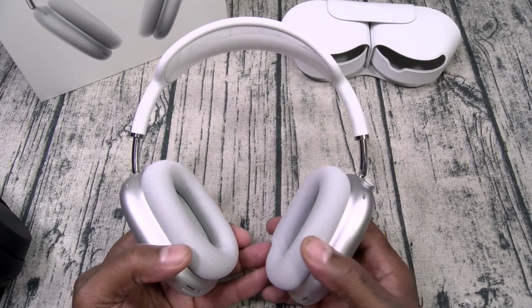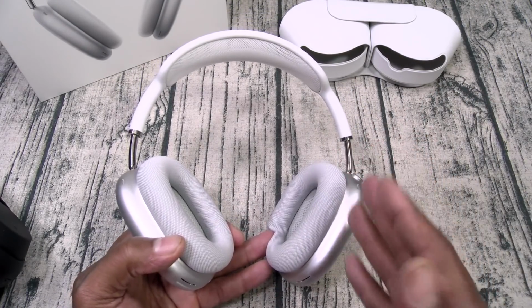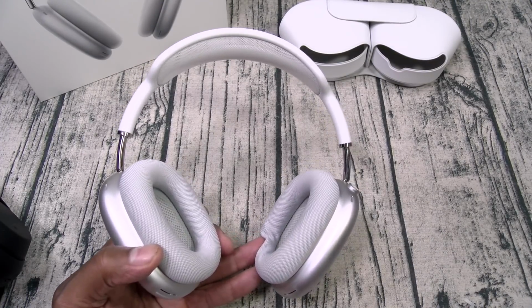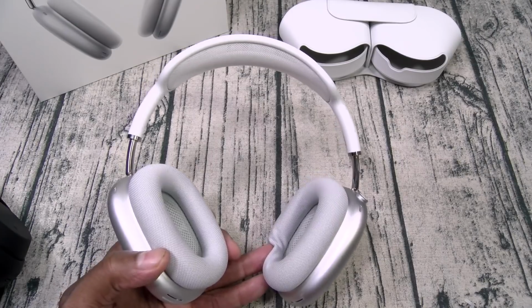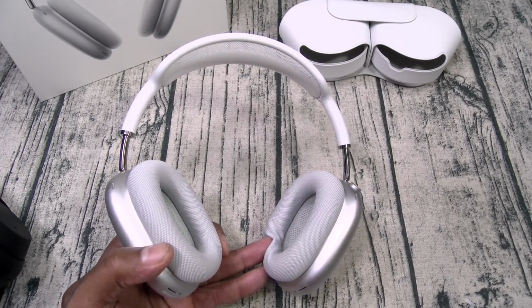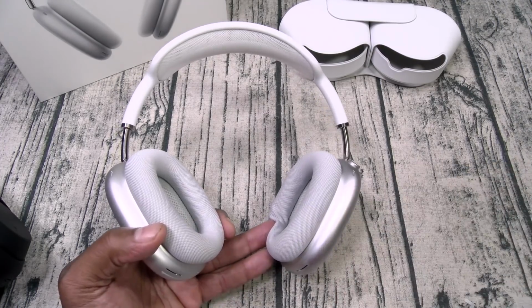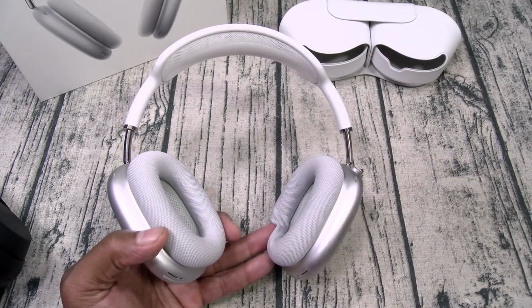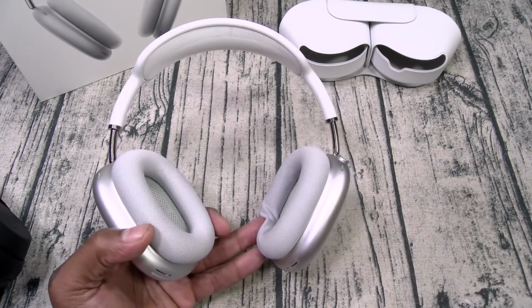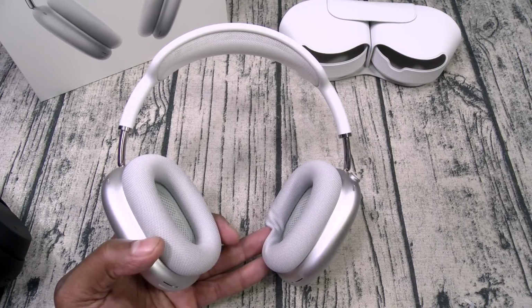Now, I know $600, that's a lot for a set of headphones, but you're getting a lot of headphones, all right? The active noise cancellation is gonna blow you away. If you got AirPod Pros, you know what I'm talking about. When you take your AirPod Pros out and you put them in your ears and you hear that little chime, boom, boom, and then it gets mad quiet, imagine that on steroids. It gets twice as quiet. I can hear my heart beating.